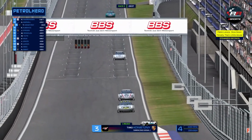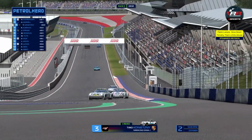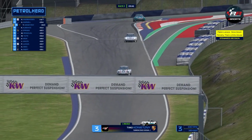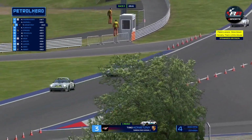As we finish lap 6, we have Hendrik Andreasen up front, along with Andy Darnell in second, Tim Konecny in third still. This position just has not seemed to have changed. John Spriggs is still trying to catch up to Chris Kubovic.